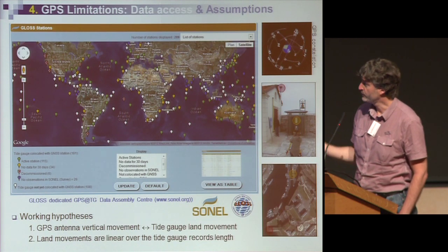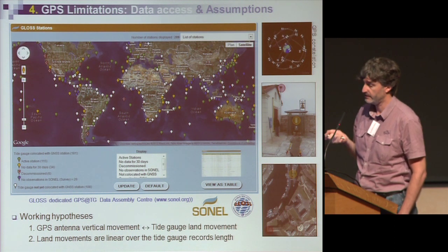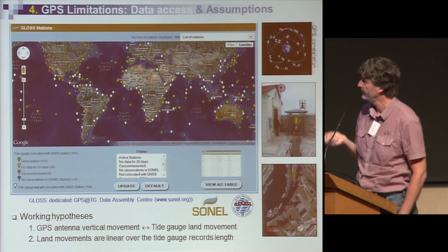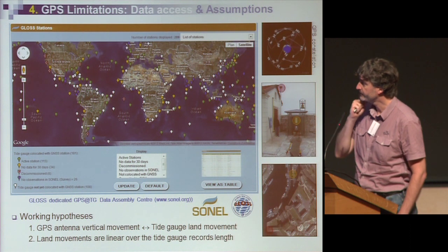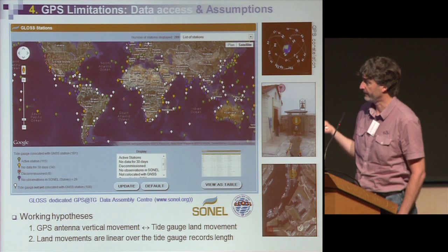However, the use of GPS at tide gauges still has a certain number of issues that I would like to comment on here. Not the least is the limited data availability, illustrated here in the tide gauge network from the Global Sea Level Observing System program under the auspices of UNESCO. The white symbols represent stations that do not yet have any GPS station at the tide gauge.